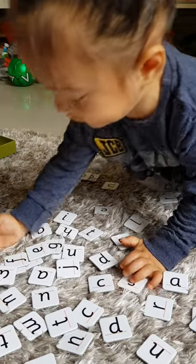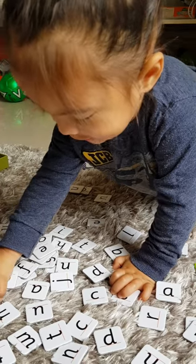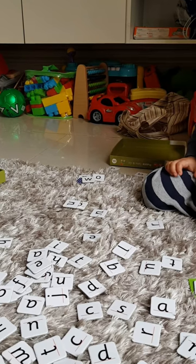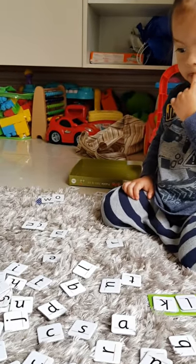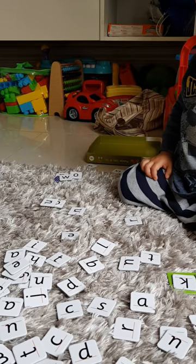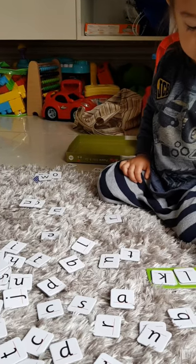I can see a letter here. What letter is that? F. So you don't need F for milk. I is the missing letter, so you need to find I. Hurry up.